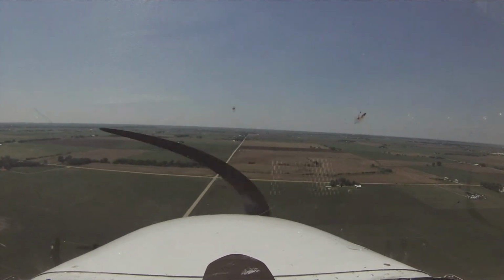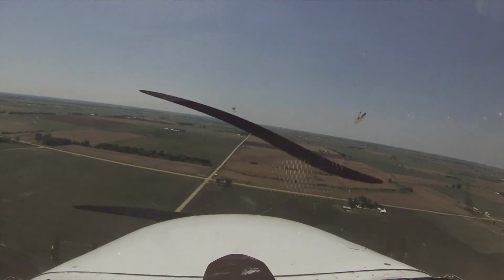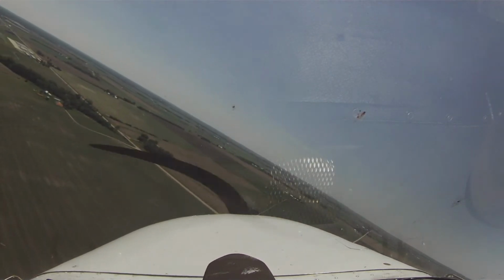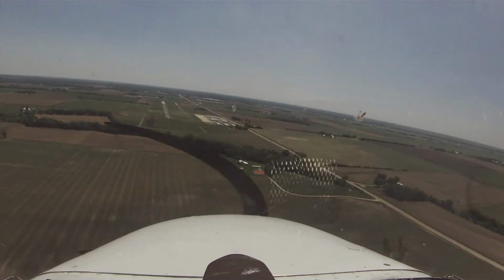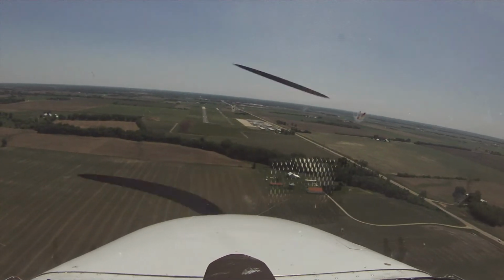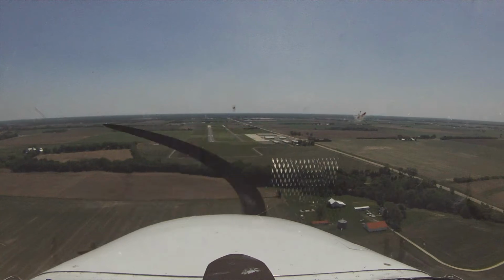That's good. Morse traffic, Cessna 72662, we're base, we'll be turning back to the final 18. Okay. Now, aiming point. You can use the numbers or that first runway stripe. Try to keep that at the same position off your nose. Yep. And then you want to maintain about 65 knots.